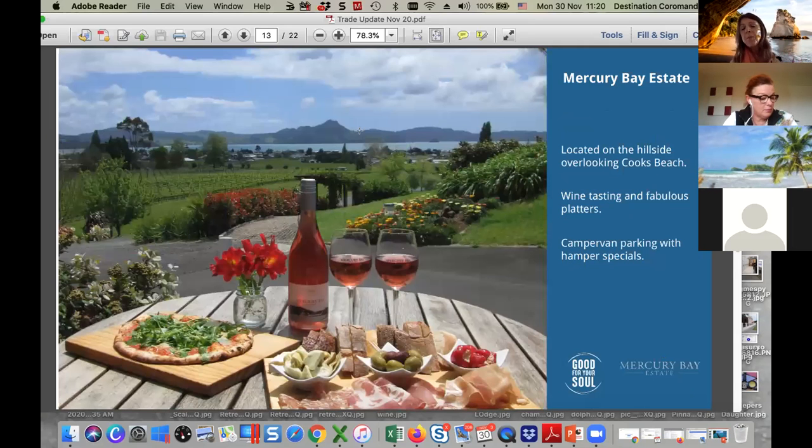And Mercury Bay Estate is the same. So while the Coromandel is known for seafood, but not particularly for wine, we do have a lovely vineyard at Cook's Beach, Mercury Bay Estate, and packages with some of our accommodation providers have gone really well for us over the winter. Maui camper vans also have parking spots here, so it's a pretty nice place to camp in your camper van amongst the vines.